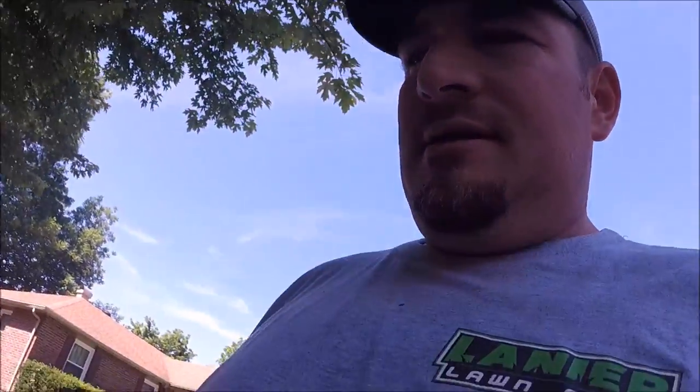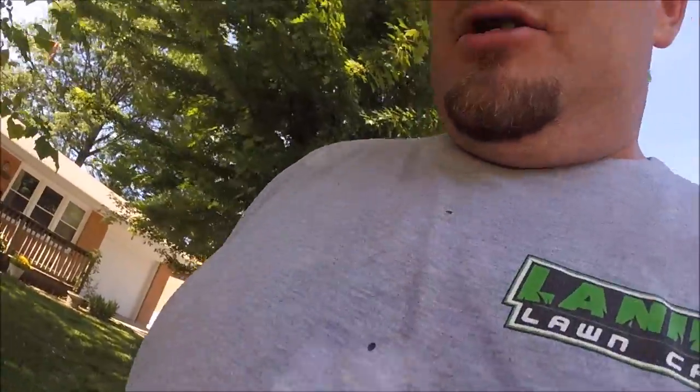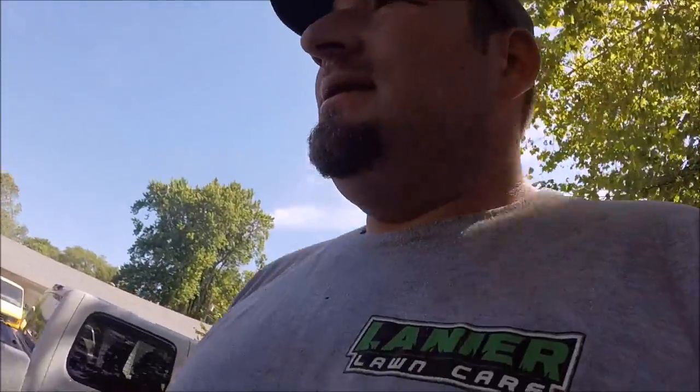Nothing fancy by any means. Just another mow and go. Most of my properties today are like that. Just mow them, blow them, and move on. Quick and easy. Get her done.